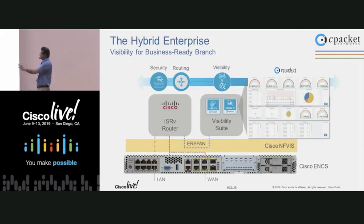In this solution, we fully integrate with Cisco ISRV edge routers. Our visibility suite, which includes CStore V and CClear V, can run and take the data from Cisco routers and give you a business-ready branch view every morning as you wake up, and it can be replicated across hundreds and thousands of remote sites and branch offices.